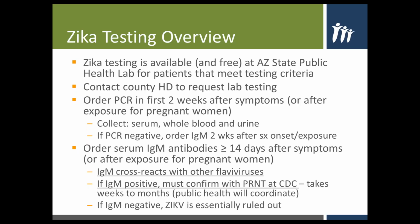We do ask that you collect serum as well, because if the PCR is negative, we're going to ask you to go on and order an IgM for greater than 2 weeks after symptom onset or exposure. And that's really the only way to rule out Zika virus infection if the PCR is negative, is having a negative IgM. The IgM can only be done in serum, and you can see why this raises issues.